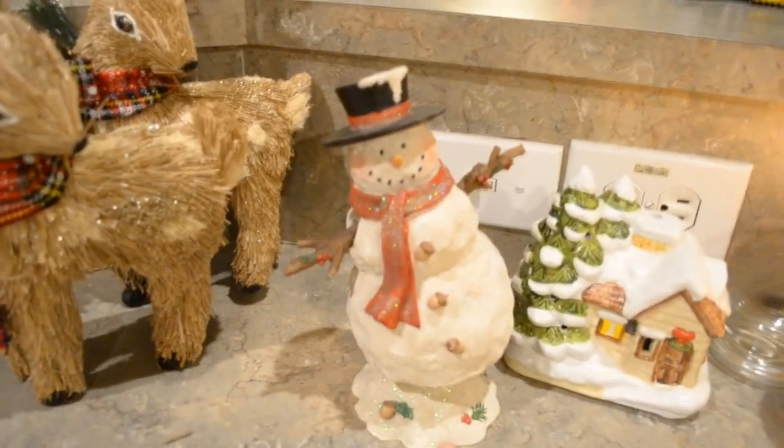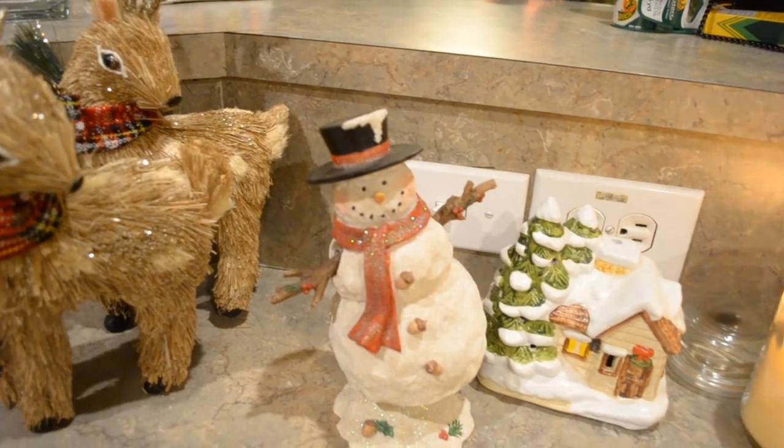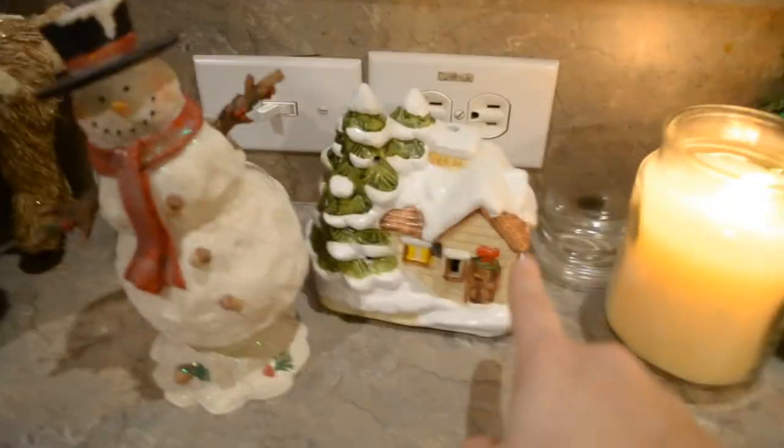And then this snowman, it kind of goes back and forth. And yeah, it's just a snowman. I don't know where we got this guy. We've had this guy for so long. But this thing, it's not just a house. I mean, it looks just like a house.